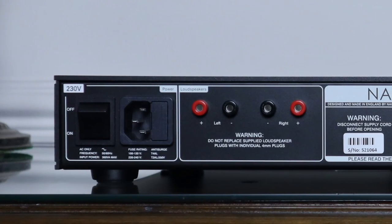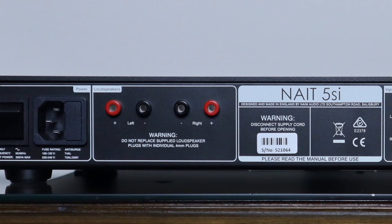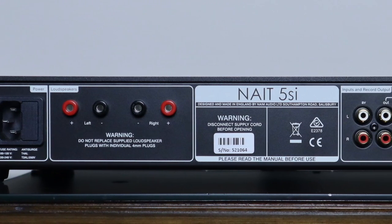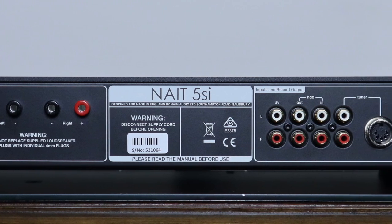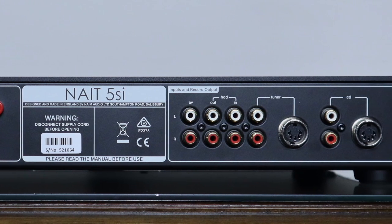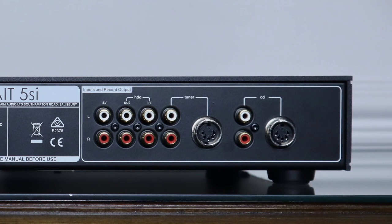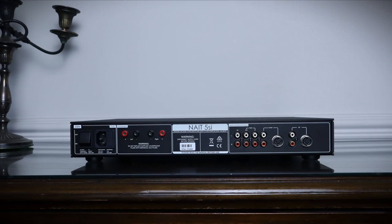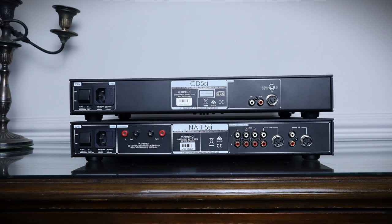Back to the amplifier, and at the rear you'll observe speaker binding posts for banana plugs only. The AV input facilitates easy integration with the home cinema receiver. HDD has an input and output to use with recording devices, and tuner and CD inputs offer you a choice to connect via conventional RCA or Naim's preferred 5-pin DIN, which is reputed to have a superior type of connection. The accompanying CD5Si just has outputs for RCA and DIN.